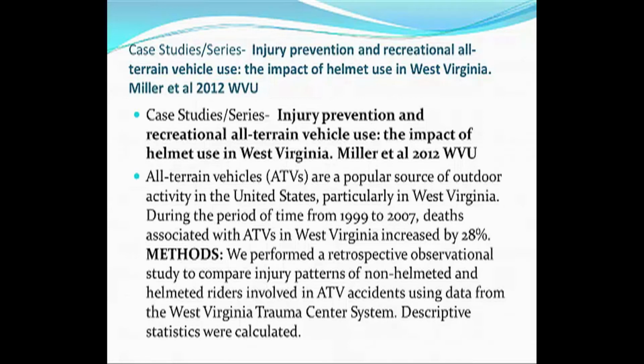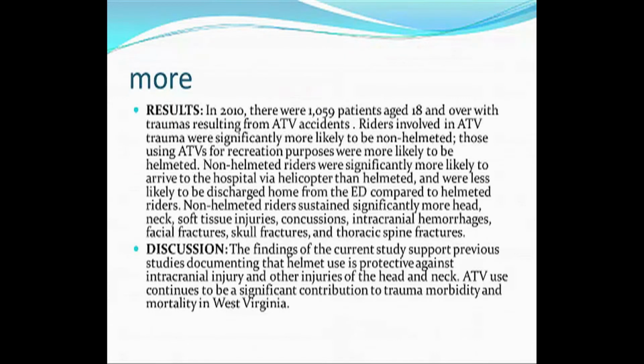And they were looking at, and they wanted to compare injury patterns of non-helmeted riders to helmeted riders. And they did that very thing. And they got these results that, in fact, non-helmeted riders were significantly more likely to arrive at the hospital via helicopter, and they were less likely to go home right away, as you might imagine.